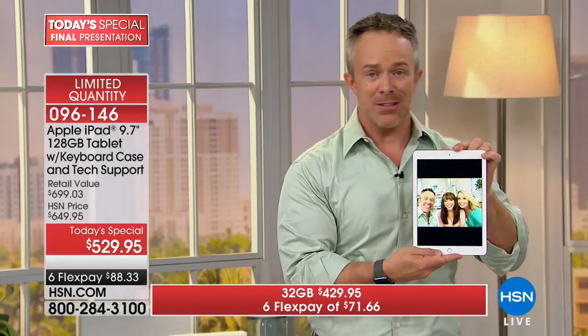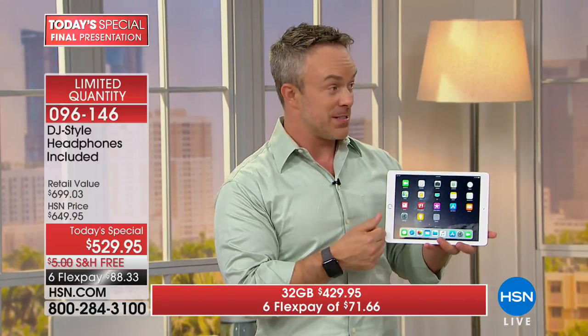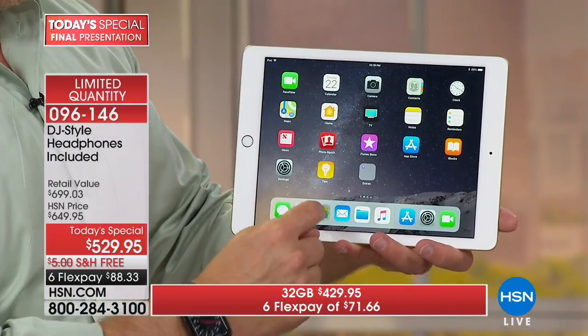That's why getting a case is awesome, because you don't want to scratch or crack it. You get the case, you get a screen protector as well. And we've never done that water-resistant pouch either. I love that. And then, of course, the 2 years of technical support.